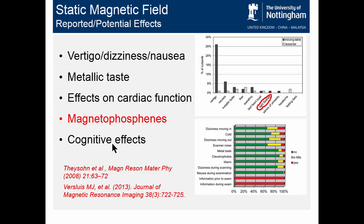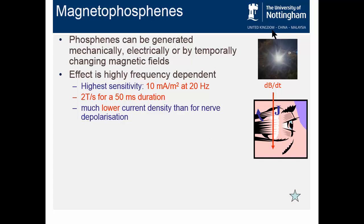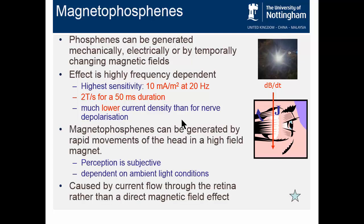The other effect that some people report is magnetophosphenes, so light flashes perceived usually with quite rapid motion of the head inside the field, sort of flash of light. It's very sensitive to the light level that's around at the time. It's most likely a result of the induced current in the retinal surface. Again, it's a relatively low level of current that's induced, much lower than the sort of currents you need to get peripheral nerve stimulation. But you can induce it quite easily with a solenoid, and you apply a changing magnetic field.